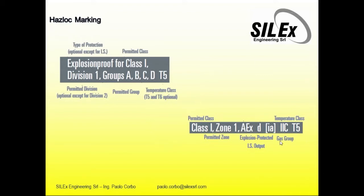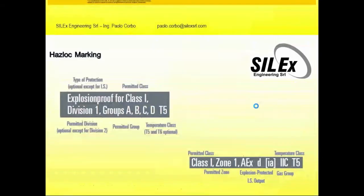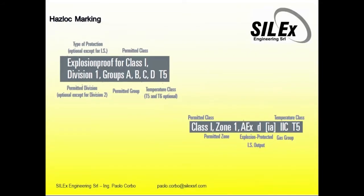The additional admitted hazardous area marking according to NEC 505 changes the division in zone, I told you before, and then explicit the method of protection. The second meaning of second C and T5 is exactly the same like in Europe. You recognize it's an American marking because you see this A in front of AX, which is not in the European marking, means it stands for American explosion protection equipment.